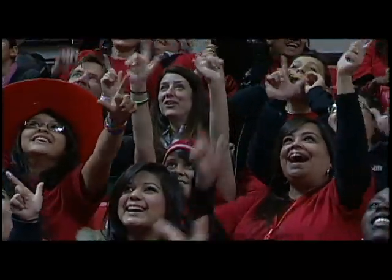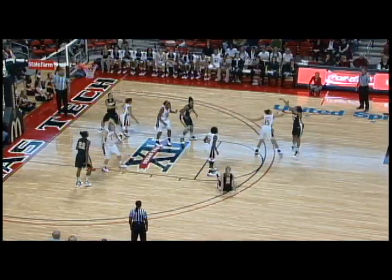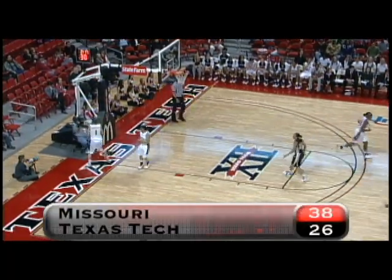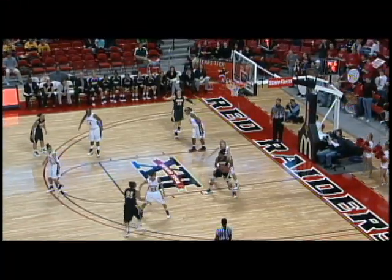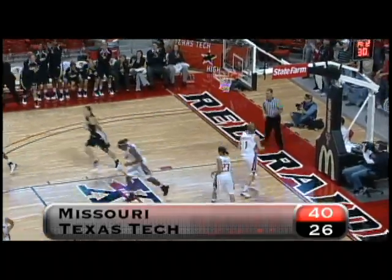But Missouri goes on another run. This long-range three-pointer by Jasmine Otote gives the Tigers their first double-digit lead of the game. Mizzou heads to the break with the 38-26 lead. Missouri scores the first points of the second half. Jones from 10, and the Tigers take their largest lead of the contest, 40-26.